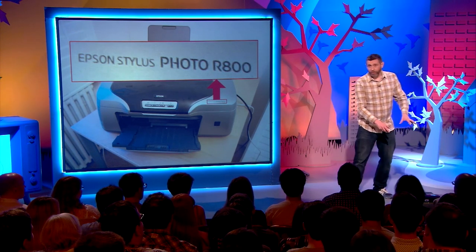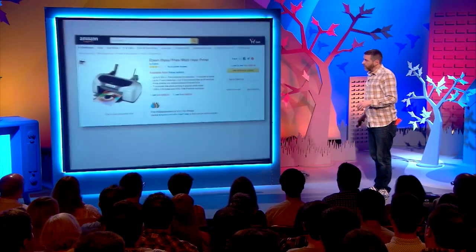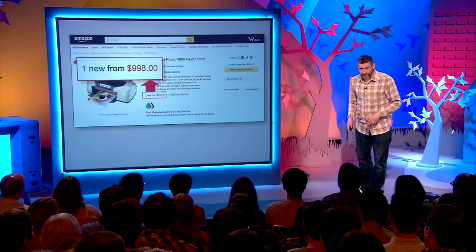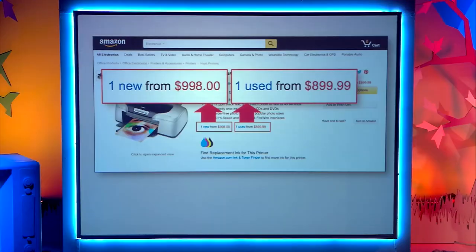OK, it is a little old. I couldn't find one for sale in any major British retailer, but in the States, you can get one through Amazon.com, where you will find a new one. It's available at $998, and a second-hand one is available for $899.99. And basically, Stuart, I'm offering you a $1,000 printer for free if you want it, OK?